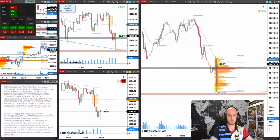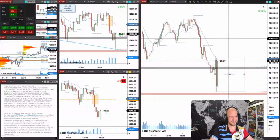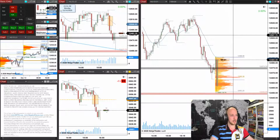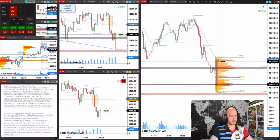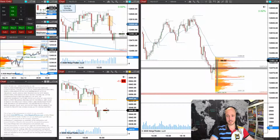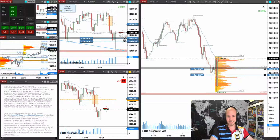Big bull bounce off the lows. Wow. Hello? Bear bar? What bear bar? I don't know what you're talking about. This is a great sign, though. This is exactly what I want to see. The sellers who were trying to sell this move down, now they're on the back foot. They're thinking, crap, that's not what I wanted. Wait a minute.